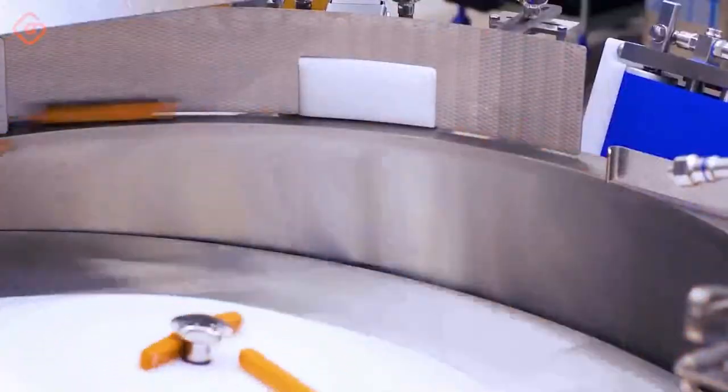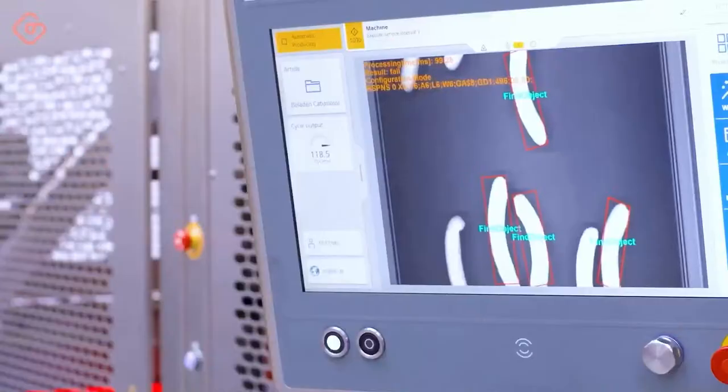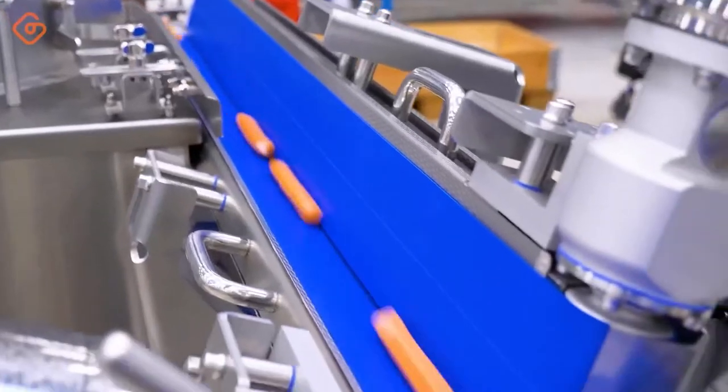Let's look at the image of this modern production line, where modernity and sophistication meet to create great products.